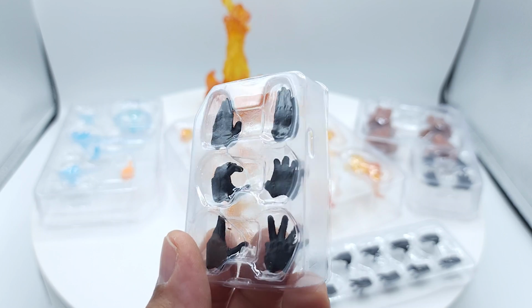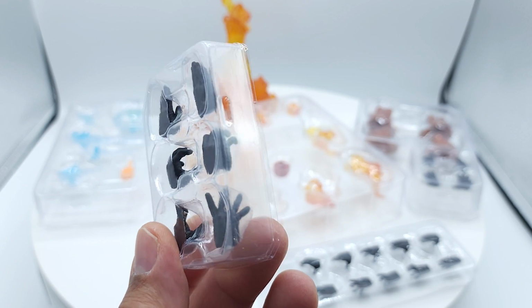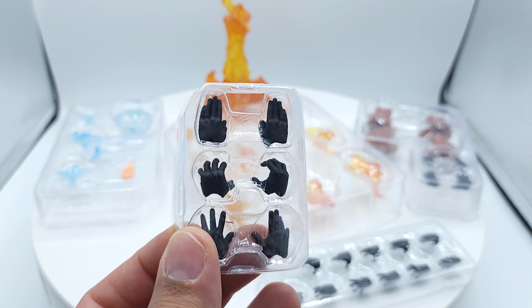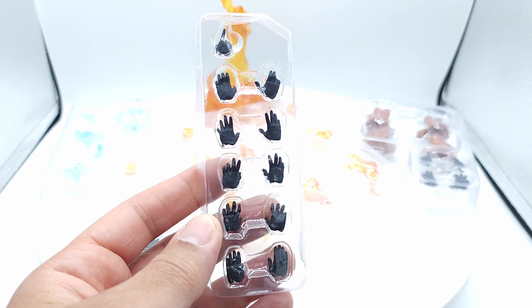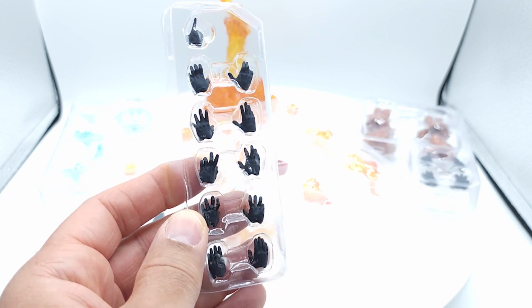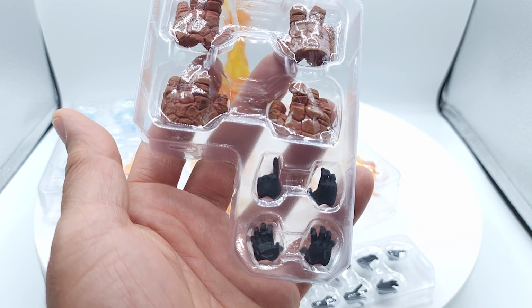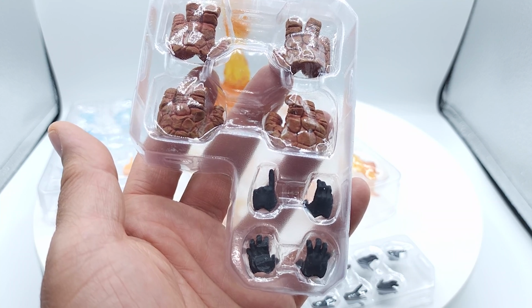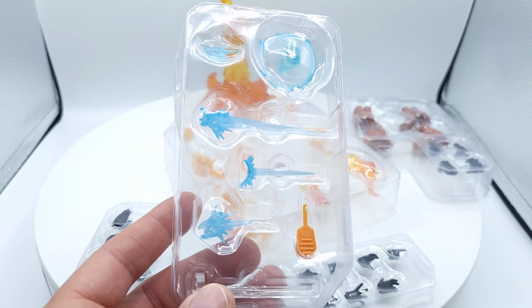So we've got some small black hands. I don't know if these are for the Invisible Woman or for Johnny Storm. I'd imagine his hands would be bigger, but we'll find out. I don't think they're Reed's. All right, take that back. These are even smaller, so these are probably for the Invisible Woman. Here are about the same size as the first ones. So Reed and Johnny probably have interchangeable size hands. These are obviously for Ben Grimm, the Thing.